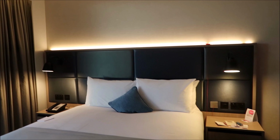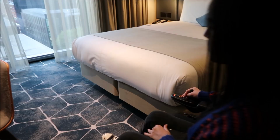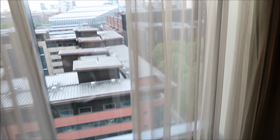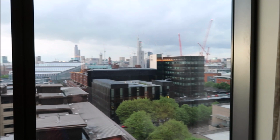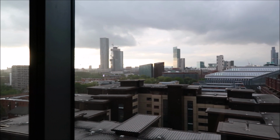Big bed. It's got space underneath. And we've actually got a really nice view of the whole city. Huge big windows, so I can see all the way down. Full height windows, which is really awesome. Look at that. And it's raining, of course. Yeah, it's really cool.